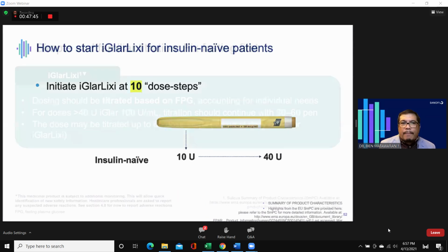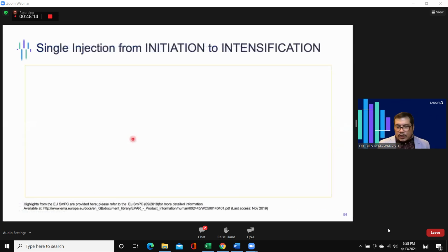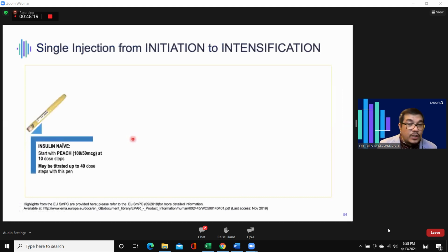Okay, so when you start at 10 units, you titrate using your fasting plasma glucose. Again, just how you use your glargine. Okay, fix the fasting first. But for doses of more than 40 units, you should now continue with another pen, the 30 to 60 unit pen, which is the olive pen, that can deliver doses up to 60 units, which is the maximal dose of the pen.